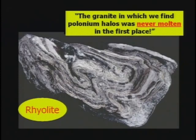Robert Gentry was writing all kinds of articles about this polonium halo, saying, look, this indicates the Earth was never a hot molten rock. And granite is an interesting rock. I don't think anybody knows for sure how granite formed. If you melt granite and then let it cool down, it does not turn back to granite. It turns to rhyolite. You can see a picture of rhyolite here.